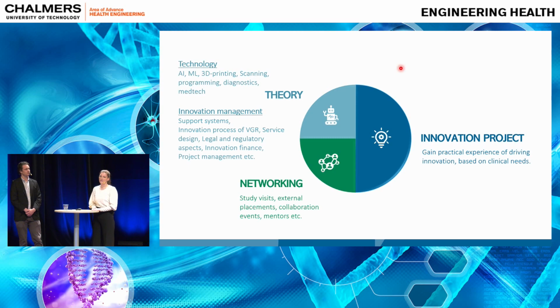And the innovation management theory consists of knowing different support systems in VGR, very important for innovation, knowing the innovation process of VGR, the different steps, service design, legal and regulatory aspects, innovation finance, how to get finance, and project management are some of these.